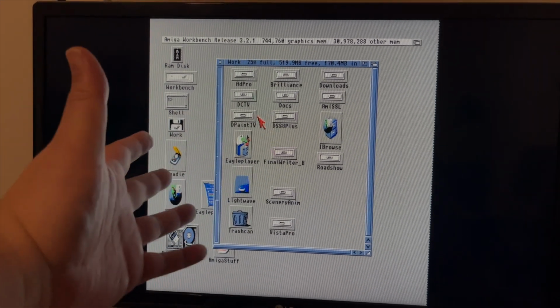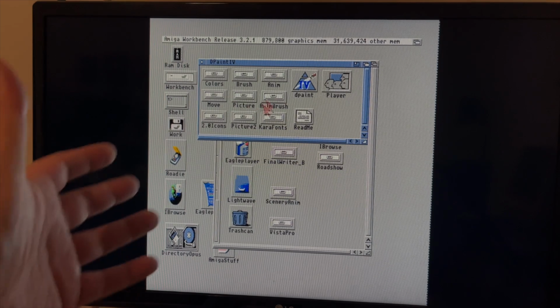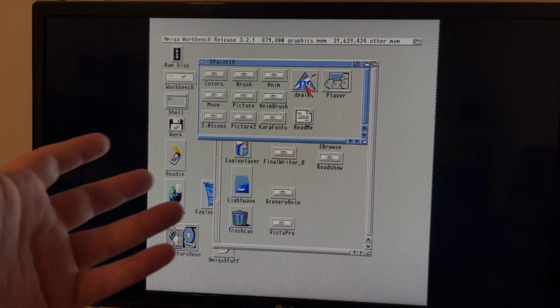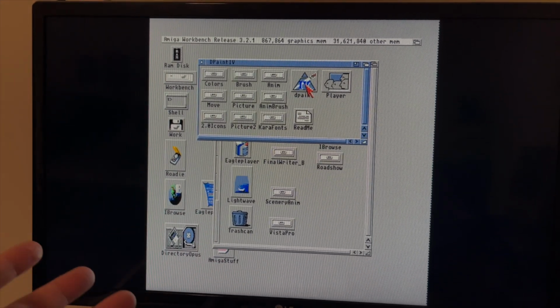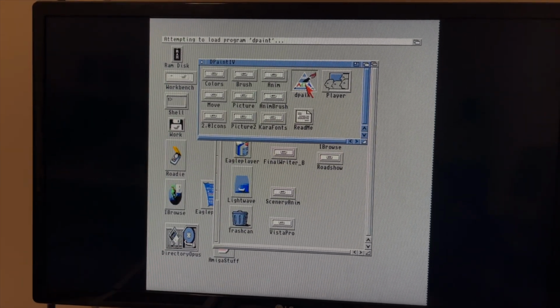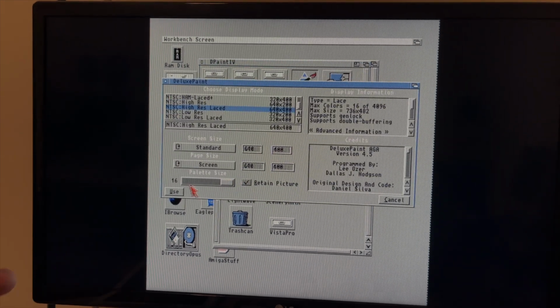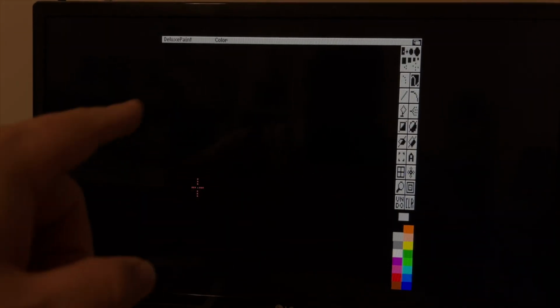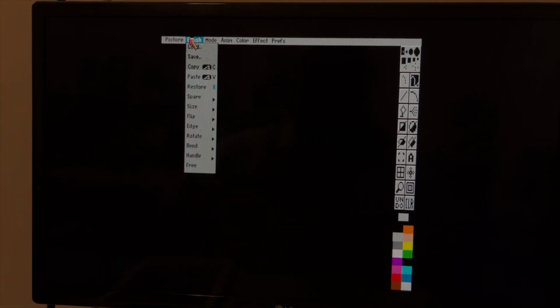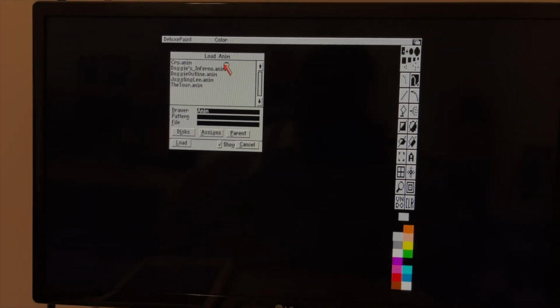All right, so one of the other things you could do besides graphics and buttons is painting, right? The Amiga is like a graphics kind of computer. So we'll do the Amiga graphics. Hey, by the way, it hasn't crashed. That's cool. So now we're going to go anim, load. Okay, load.